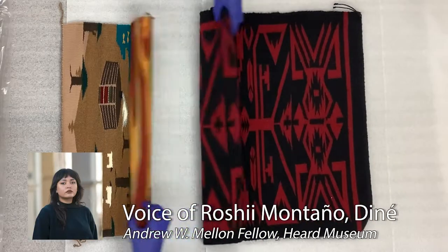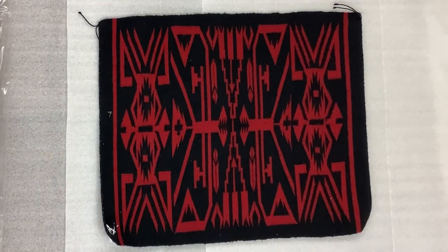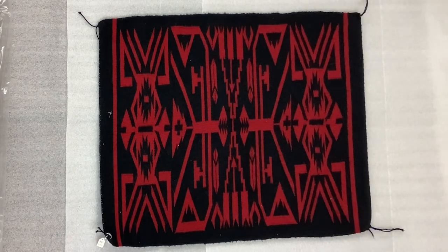The Mellon Fellows and I were very active in the processing of the textiles. Once the curators decided which pieces were going into the collection, we had to move forward to prepare them for exhibition.